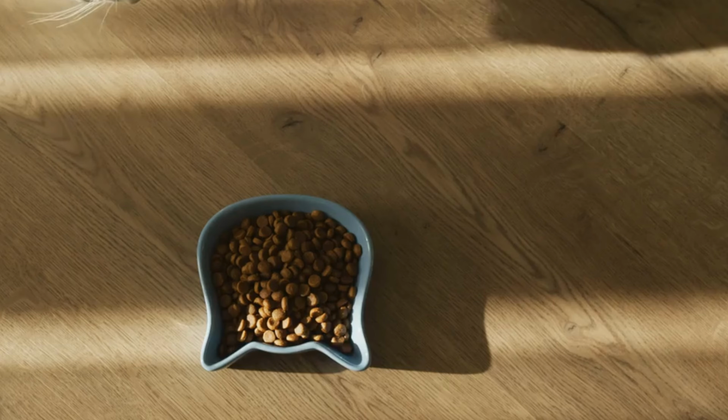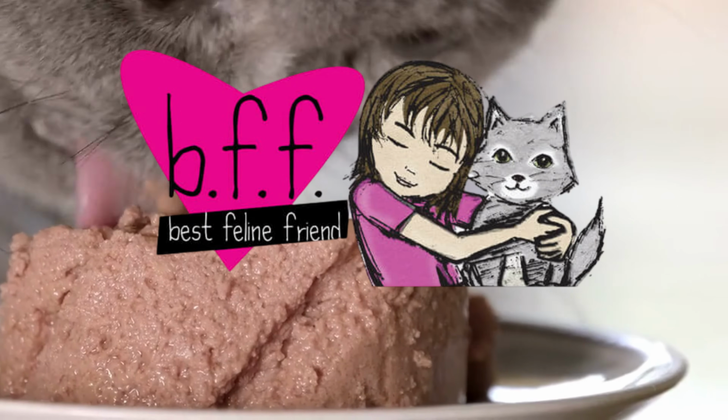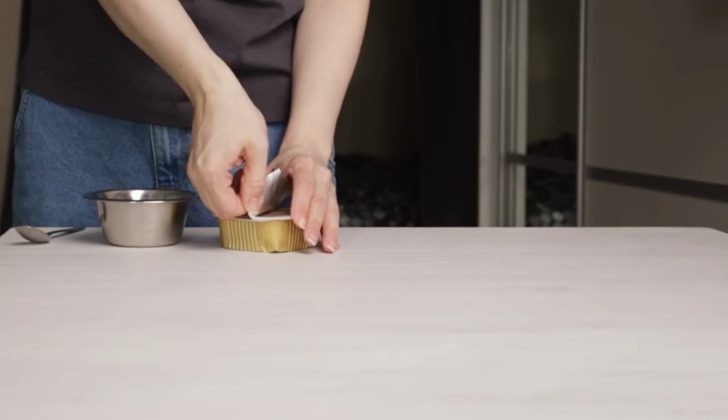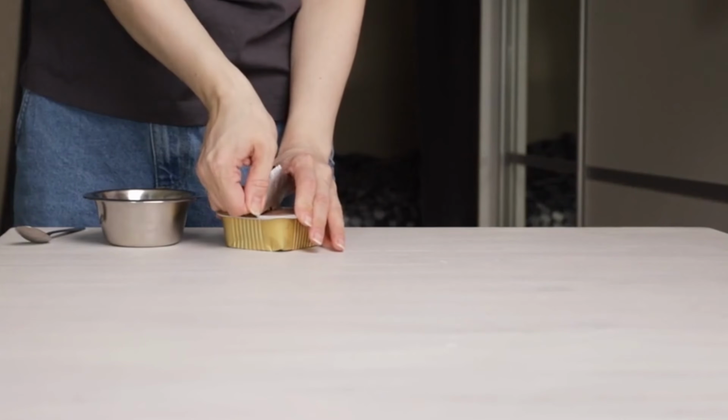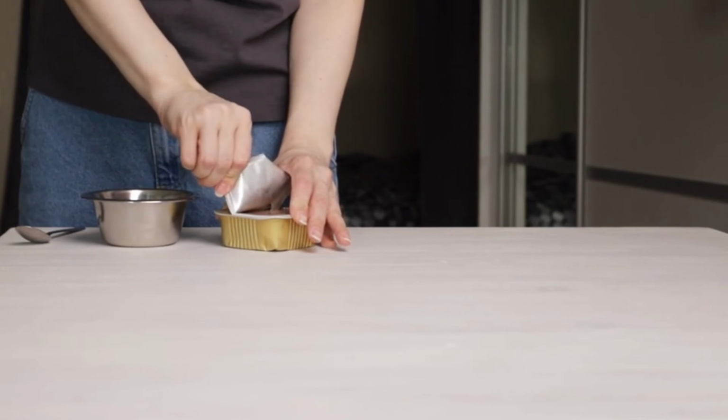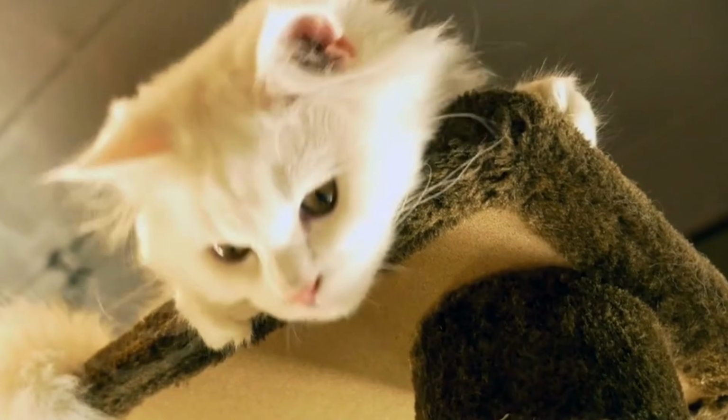Now let's talk top picks. First up, Weruva BFF Pâté, a fan favorite for good reason. This line nails the basics. Real meat first, zero junk carbs, and formulas so simple even your cat could read the label. Well, almost. Let's break down their collection.